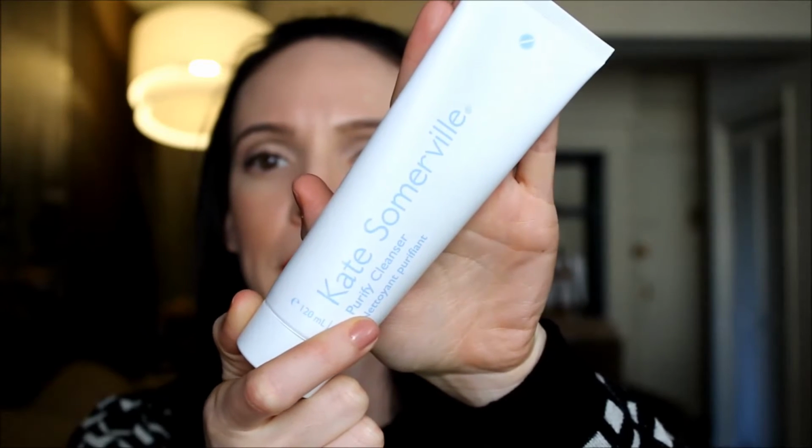All right, moving on to the Kate Somerville Purify Cleanser. It's hard because the writing is light blue. This cleanser is a very, very light foaming gel cleanser. Super refreshing. It has this minty scent. It's one of my favorite cleansers to use in the morning. It's really good at waking the skin up, and that mint scent really helps your senses open up.